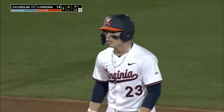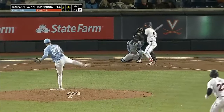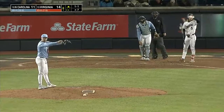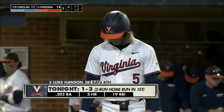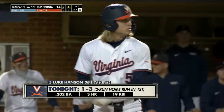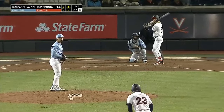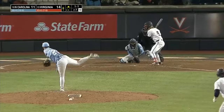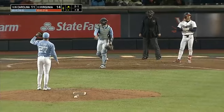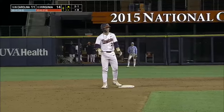And here's Luke Hansen, who hit a two-run homer back in the first. Up and in, and nearly hit him. It's 1-1. Five Virginia home runs tonight. They have come back to take control of the opening game of this series. But the way tonight has gone, Devin, this one is far from over. You got that right.